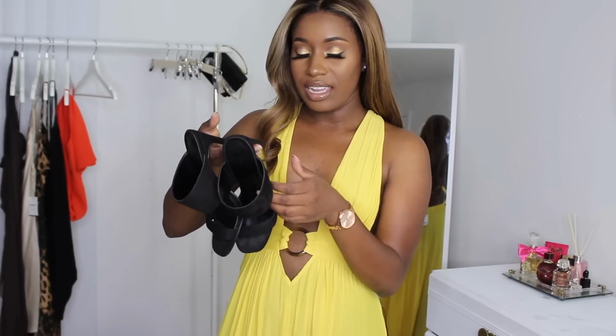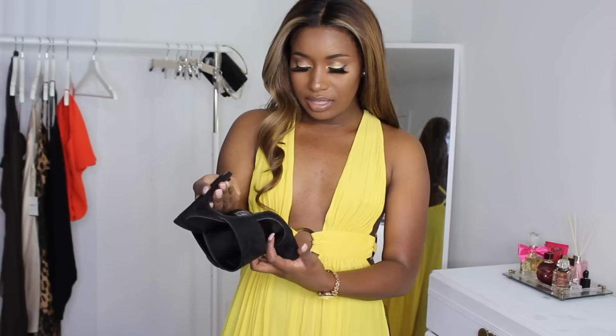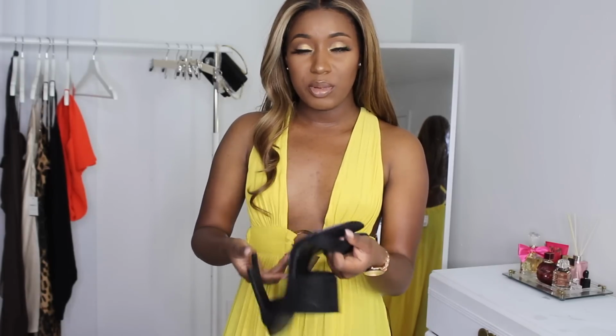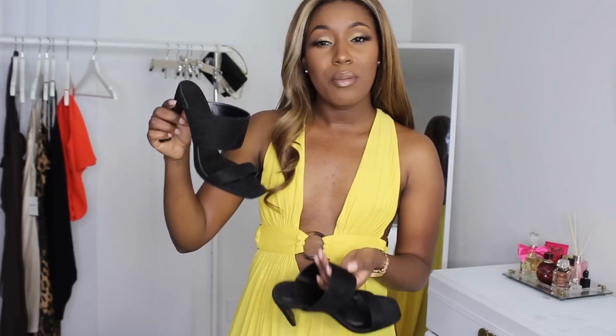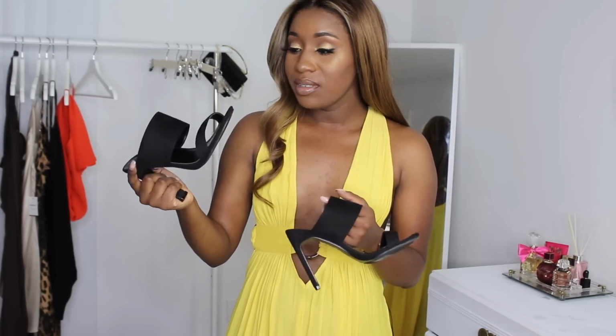Okay, so I totally forgot to show you guys these sandals or heels that I got from Forever 21. They were originally, I think, like $27. I don't remember. I'll put the link because I think these are still available, and these are so comfortable. I think I'm gonna get the nude because they had the nude in it. I wanted to show you guys this because I totally forgot it.